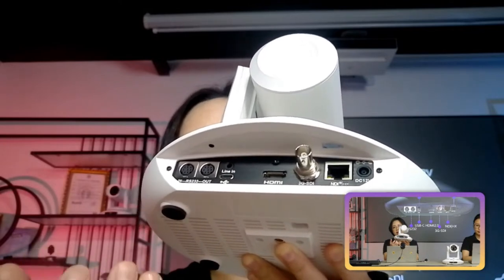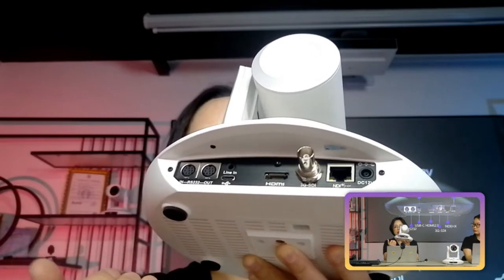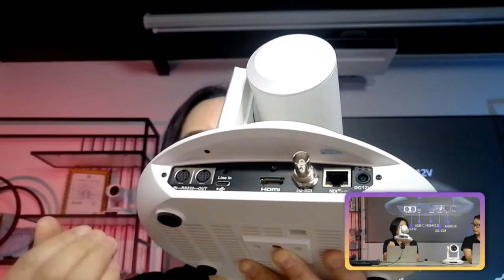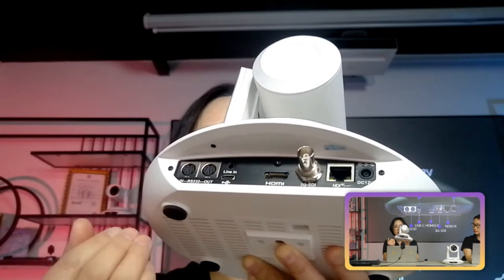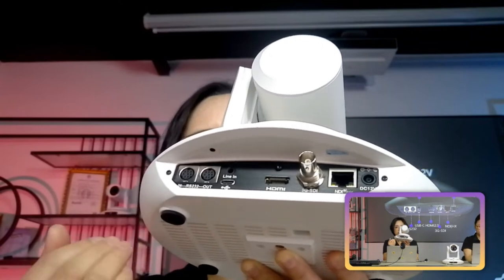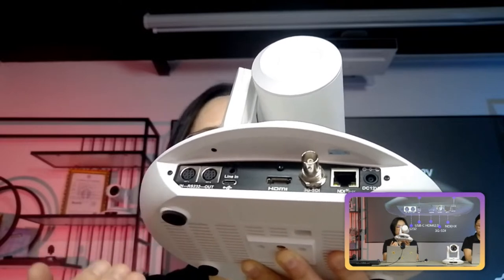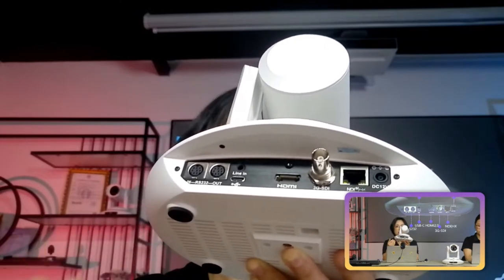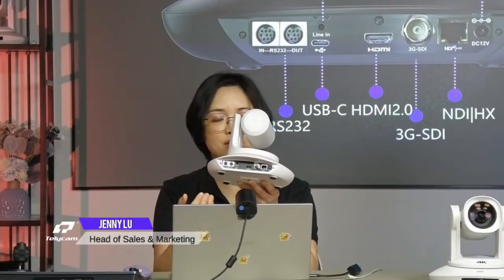I know that there are other PTZ cameras which support line in, but I would like to emphasize the audio quality. If you test our cameras, you will find that the audio quality is very high, with very, very low noise, because we did a lot of professional audio testing with professional audio equipment before we launched it to the market. I would like to move on to the Vision Plus 4K N series.